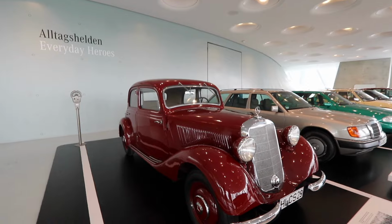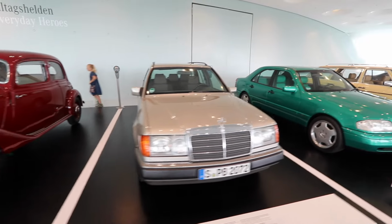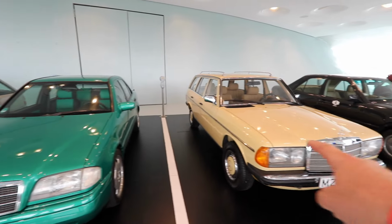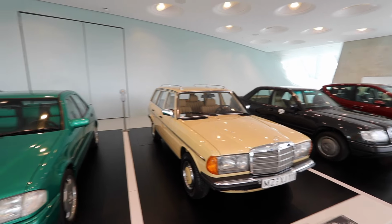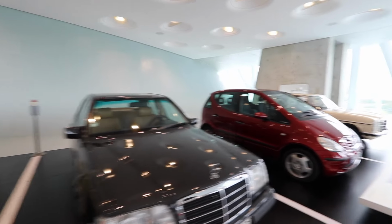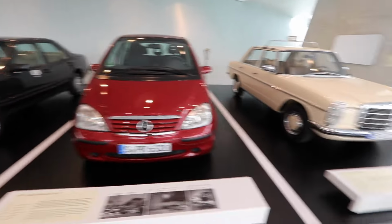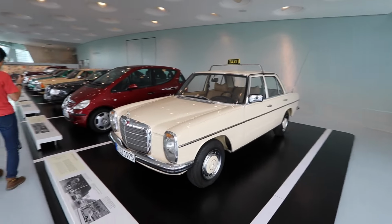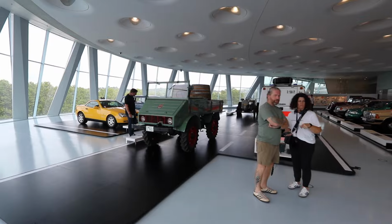Check this Mercedes-Benz 170D. 230 TE. C280. I like this one. This is a good one right there. What is that one? S123, it's a station wagon. Station wagon, dude. The E-class station wagon. Look at this. Yeah, like I said, the lighting from outside is perfect, just lighting up the displays. He's a 240D taxi. It's a good look right there. Unimog? Yep. Unimog.